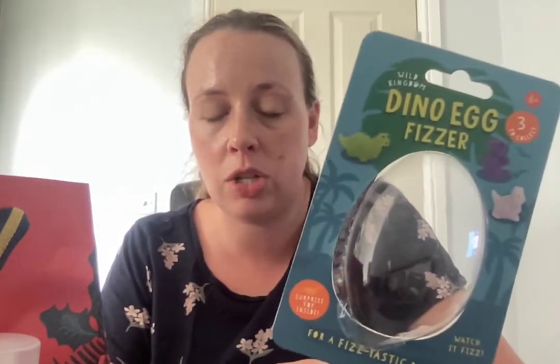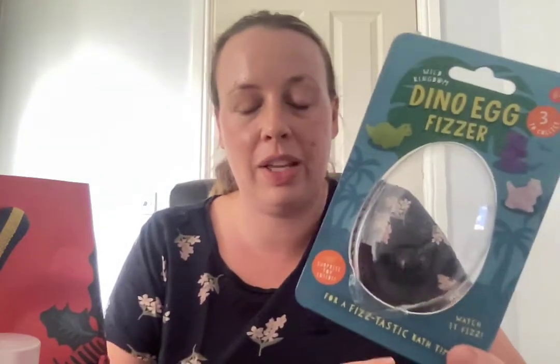There's also bath bombs from Home Bargains, which she absolutely loves, and they seem great. They're only about £1. She had this one, which is the Wild Kingdom Dino Egg Fizzer, and it has a surprise toy inside. So, yeah, they're fun and they're cheap and cheerful. She's not going to be in there for more than 5 minutes, really. Trying to get her to stay in there for a long time doesn't really happen, but she has fun and she enjoys them. So that was that.